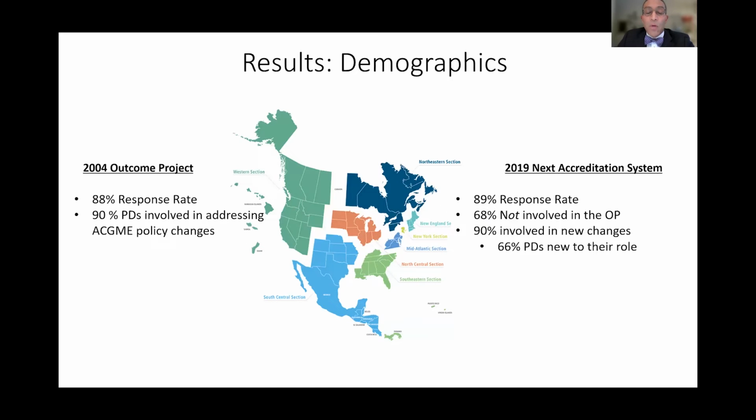All 8 AUA geographic regions responded with an even distribution of large, medium, and small programs. Residency programs are now larger with greater than 12 total trainees compared to the 2004 survey. In both studies, there were high response rates and high program director involvement in the iterative changes that needed to be made.